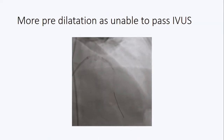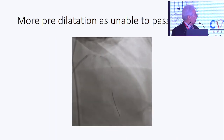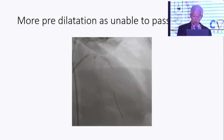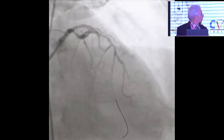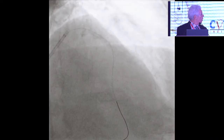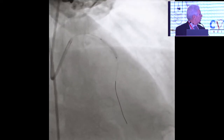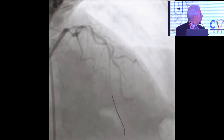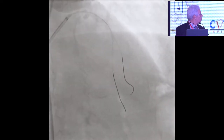I couldn't pass the IVUS probe after the 1.5 balloon. The IVUS, I'm using a Volcano and it's bulky. So we went in with more PTCA with a 2.5 balloon. Again, you'll see her chin moving. And this is after dilatation. I'm trying never to go beyond the planned landing zone. Now the artery seems better, so we IVUSed.